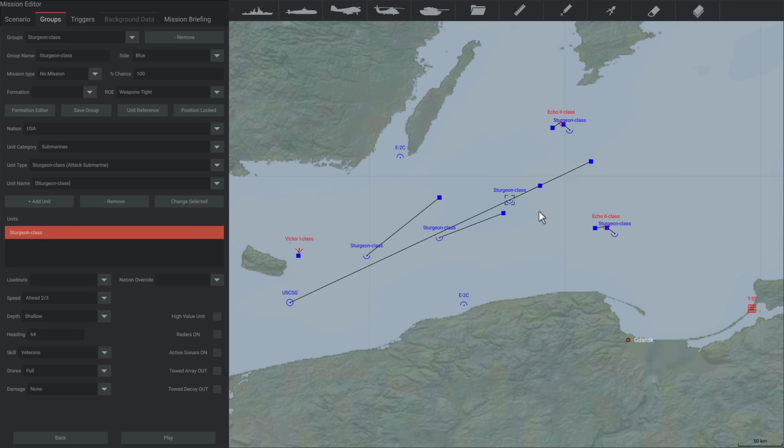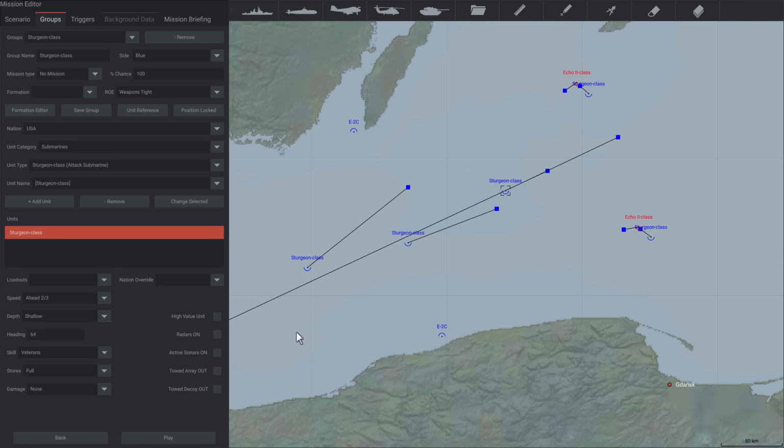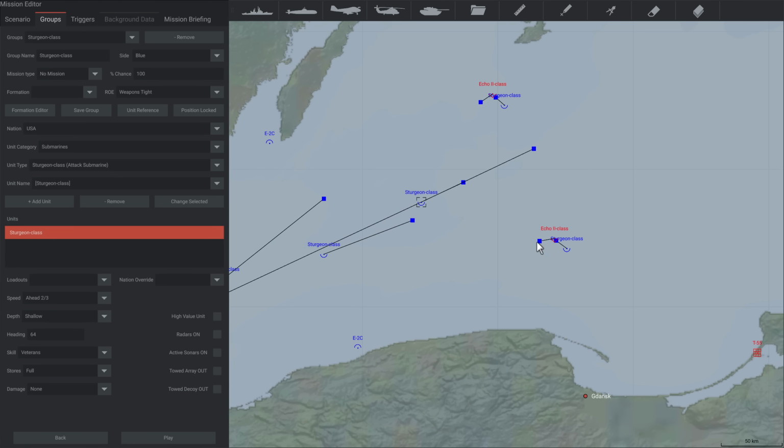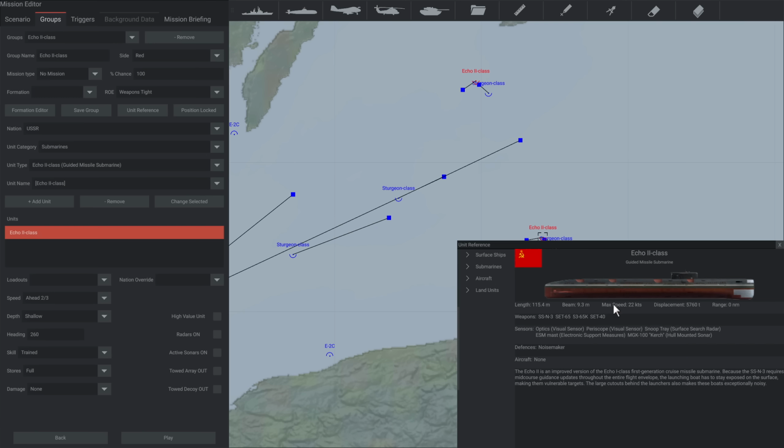The SSGNs today will be 200 nautical miles away. So if the carrier group's there, that's 200 nautical miles away, that's 200 nautical miles away. Today I'm using Echo 2 class SSGNs. They, if you remember, are 1960s and obviously would have been a threat in the 1970s.